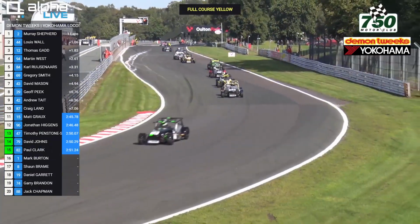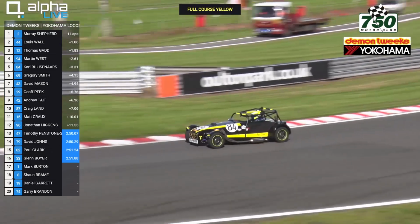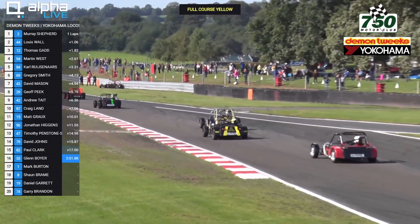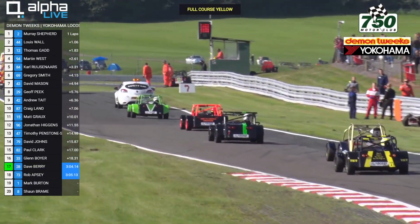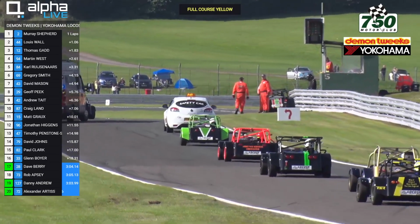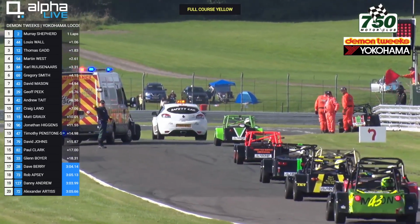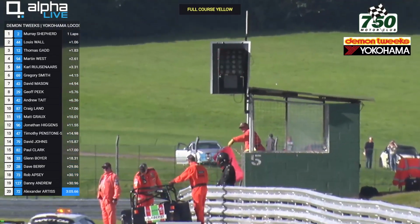In 11th is Matt Groh, 12th is Jonathan Higgins, 13th Tim Penstone Smith, 14th is David Johns, 15th is Paul Clark, in 16th is Glenn Boyer, and the rest of the field coming through quite slowly, aren't they? In 17th position will eventually click through. That's Dave Berry ahead of Rob Apsey. Danny Andrew is there in 19th, returning to Locost, and Alexander Artist concludes the top 20.